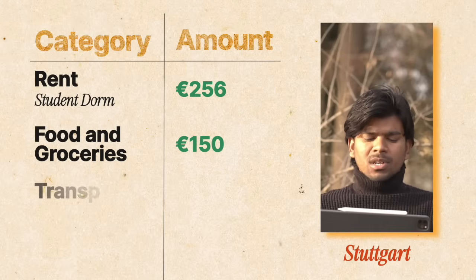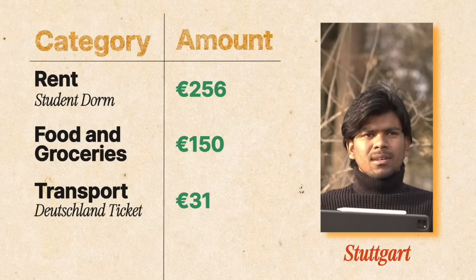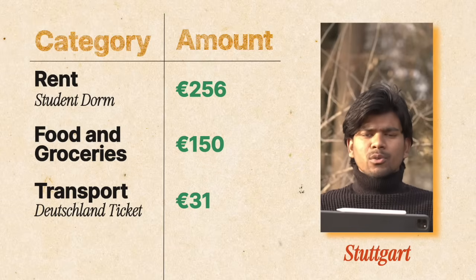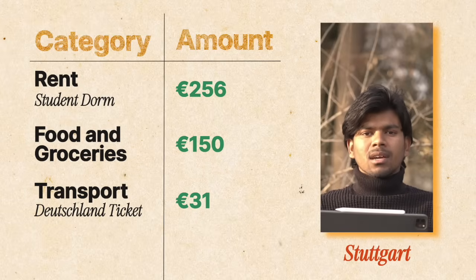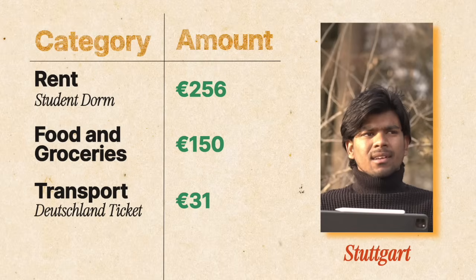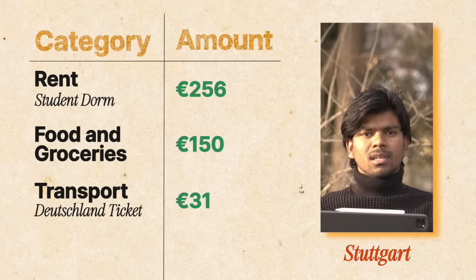And then if I talk about transportation cost, I pay 31 euros. I got a Deutschland ticket. I can travel to any part of Germany with that ticket, and usually it's around, now it's 59 euros, I think. But for me it's 31 euros because I'm under 27 years old, and it's basically for students, I think, who are below 27 years old, so they can get a ticket for 31 euros. And also there is some connection with the university, I would say, because when I applied for the student ticket, the Deutschland ticket, I had to mention that I'm a student of the University of Hohenheim.